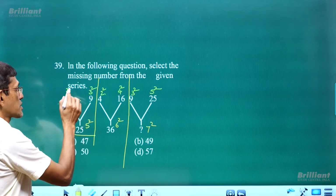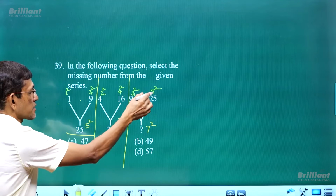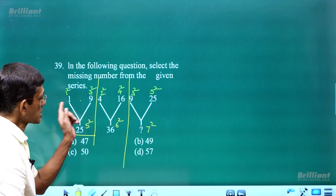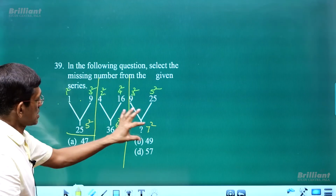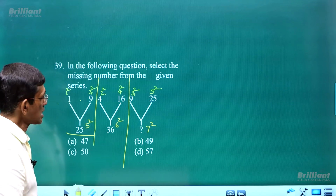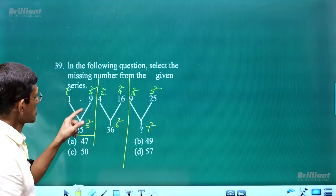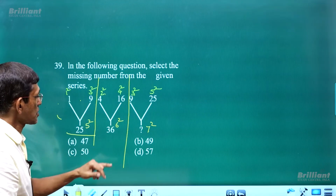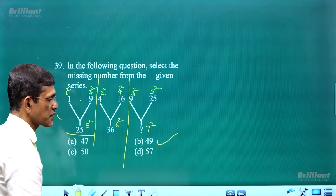So these are 1 square, 3 square, 5 square, 2 square, 4 square, 6 square, 3 square, 5 square, 7 square. Either way, doesn't matter, you take it as a series and this one as a different series, still you get the answer. Or you take it as one piece, 1 square, 3 square and 5 square, these three numbers are connected, 2 square, 4 square and 6 square. If you take it that way, still you get the same answer. So in this case, the answer is what? 49.